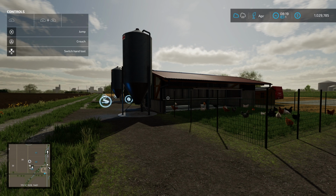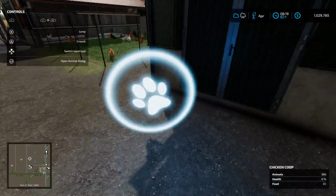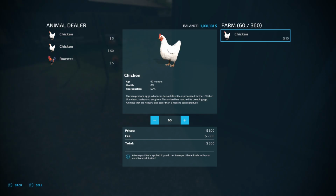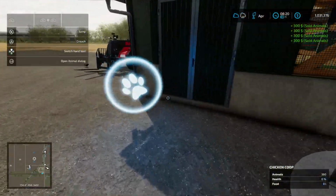So let's go to our animal menu. Go into the... How do we sell? Oh, maybe we've got to go to the animal dealer. So this is the one we want. This one here. So we're going to sell them in batches of 60. So we'll get $10 a chicken. So a bit of cash, but not great. Okay, so that's all them sold. So let's do the same here.